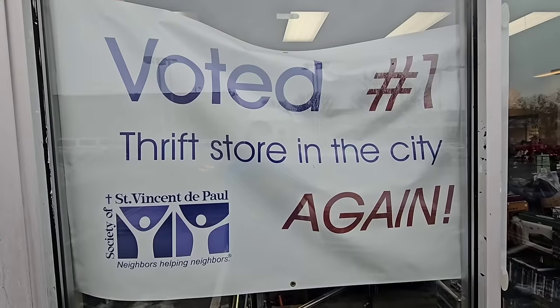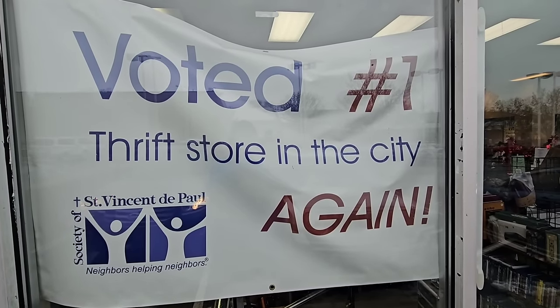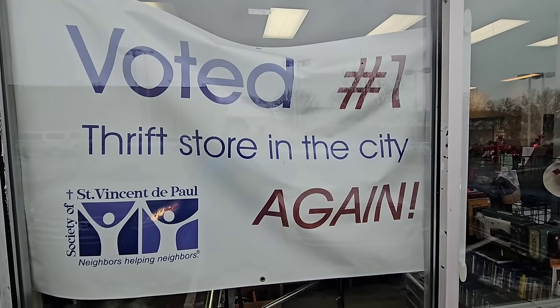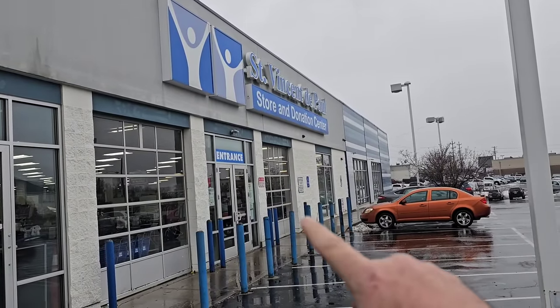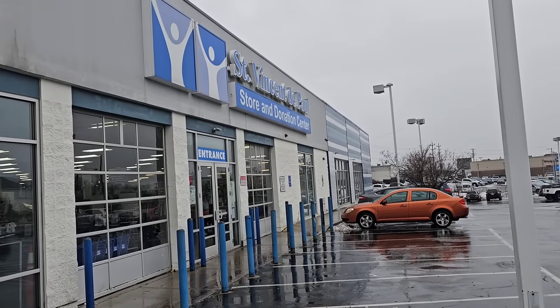Here in the window, they got a banner. Voted number one thrift store in the city. I did see this online. Good to see they are showing this off here. Number one in the city again. One nice thing about St. Vincent De Paul also, say you buy some furniture or something, you can pull your car up here and they'll bring it right out to your car. They lift one of these doors here and they bring it right out to you.